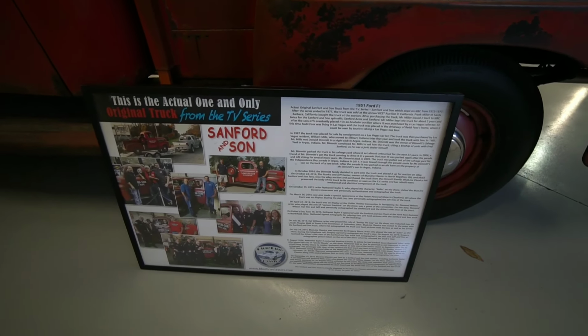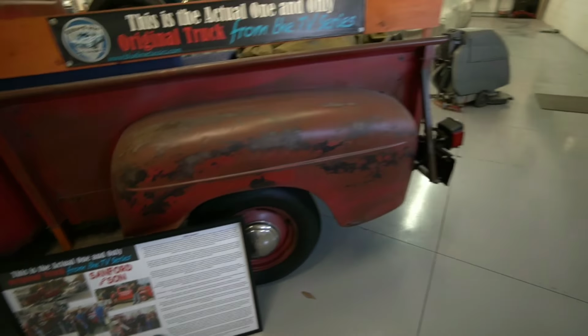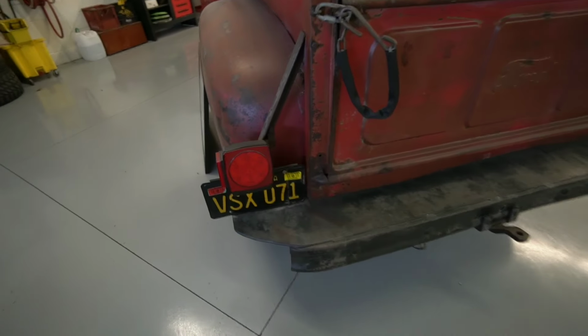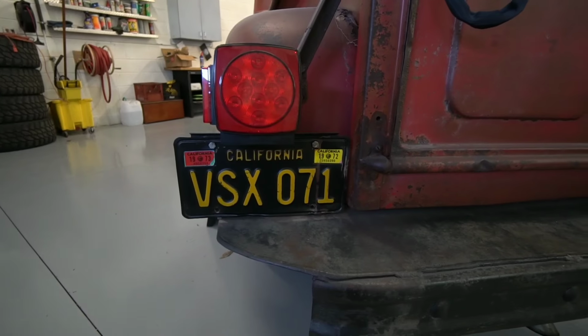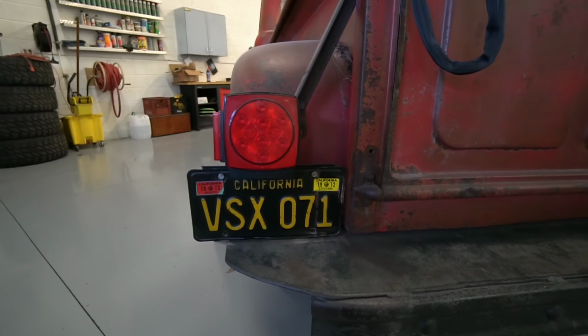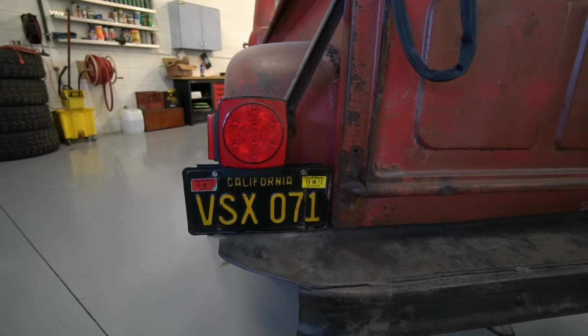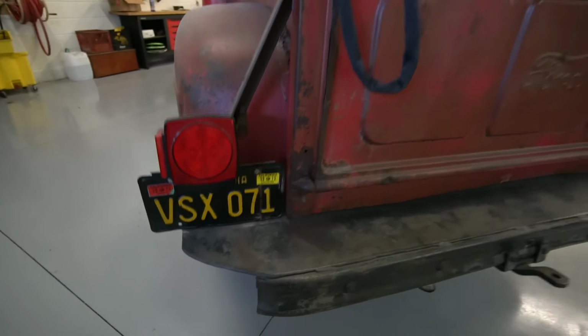And what's kind of cool is they were telling me they were watching the camping episode, and I just showed you guys the license plate, and he said they actually showed the license plate. Now, this isn't the original license plate, but when he saw the license plate on the show, he immediately had to come here and check it out. They actually have the original hidden away in a safe and put this one on here just in case. But how cool is that?